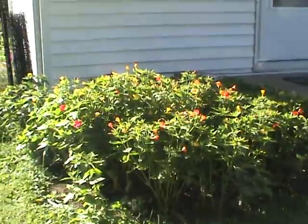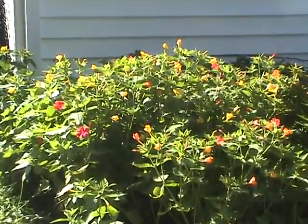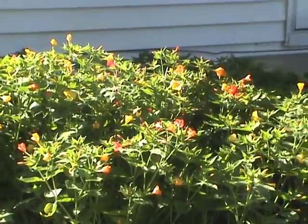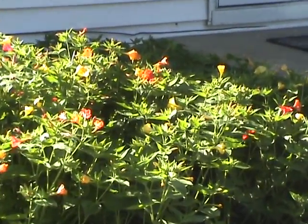It is Sunday, July 26th, and we are looking at the 4 o'clocks for this year. The ones I originally planted did not come up looking good, so we just let the ones that self-sow come up, and they look pretty good.